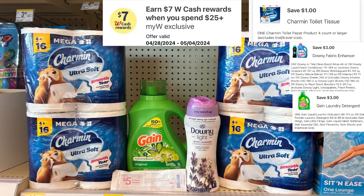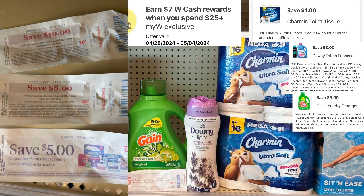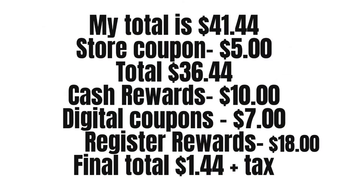I have exactly $18 in register rewards that I'll be using, and that does not include that $5 store coupon. So after that store coupon, that brings me to $36.44. I wrote the math out so it's easier for you to see. I have $10 in cash rewards that I'll be using, subtracting the $7 in digital coupons plus the $18 in register rewards. That'll leave my final total $1.44 that I'll pay with tax.